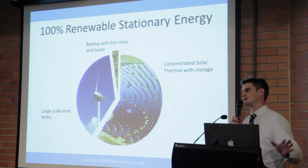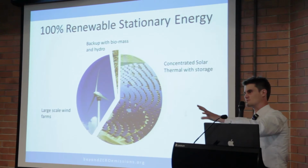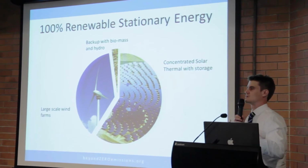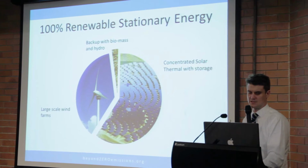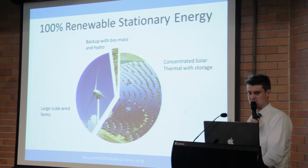Biomass uses a lot more land to get the same amount of energy versus using solar PV, that's like the rooftop solar panels, or solar thermal. So you want to have the minimum footprint to get your energy in. So solar thermal and PV achieves that, whereas biomass doesn't.